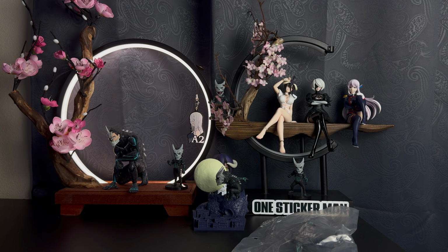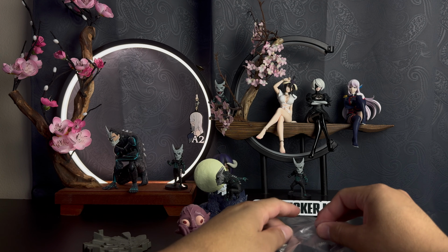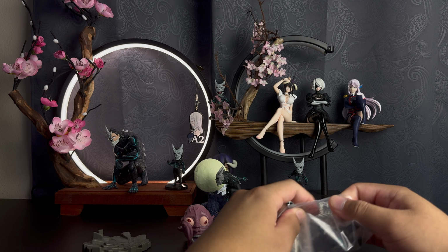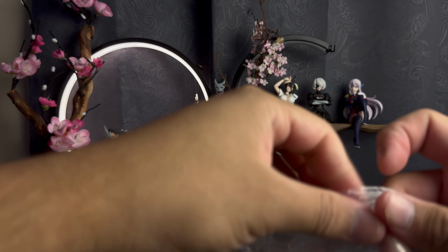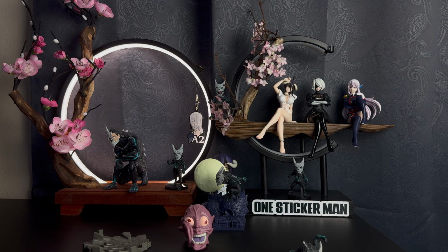Things are always a trip to put in. You have to figure out the right weight for them to go. Before I continue, I'm going to open up the rest of it, because the Kaiju goes specifically in one place, so that's going to tell me how this is going to go. So I'll do that one first.